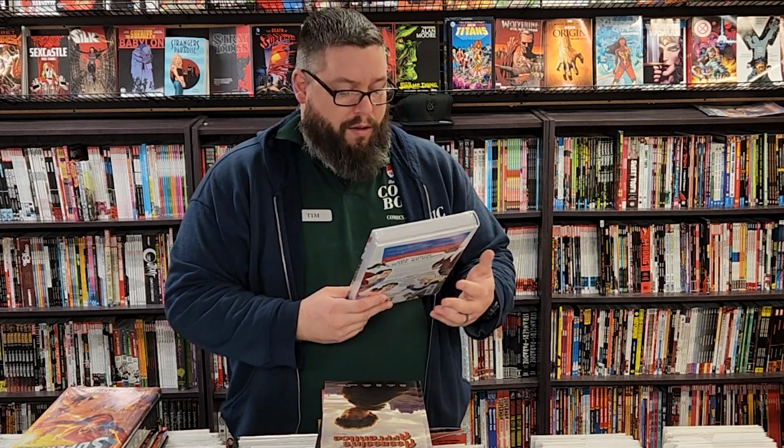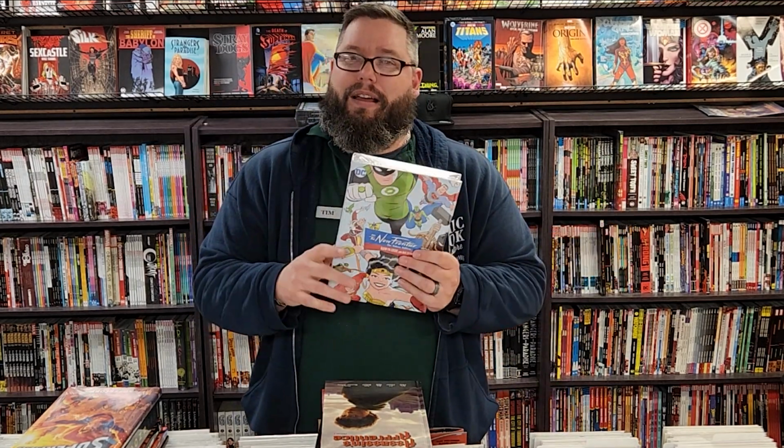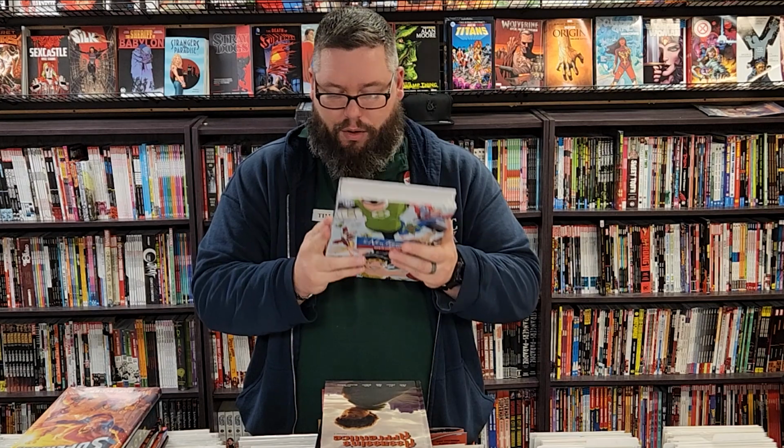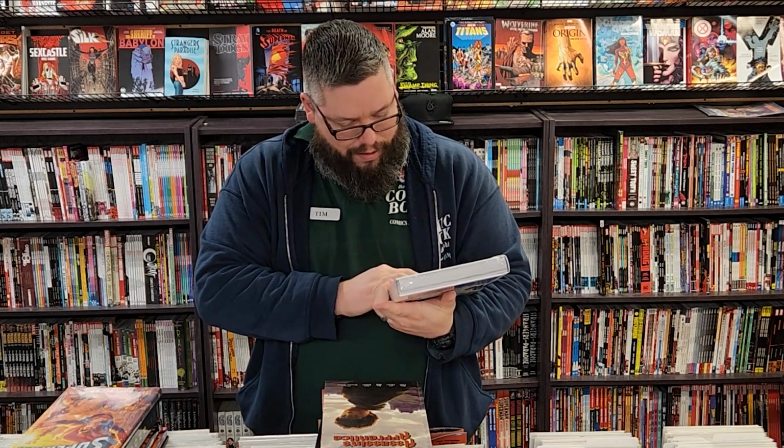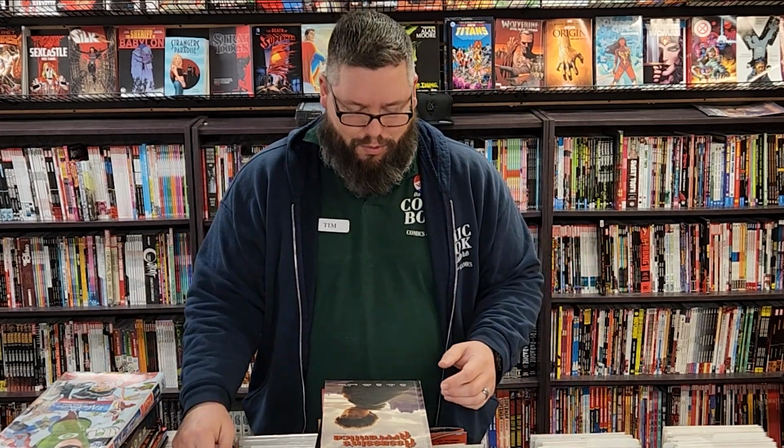Jamal Campbell. Speaking of great art, we got DC The New Frontier, the deluxe edition. This is something that, if you haven't read, is iconic and great. The art is amazing. Darwyn Cooke is so good. And, man, if you haven't read this, please do. It really is one of the best Justice League kind of stories.